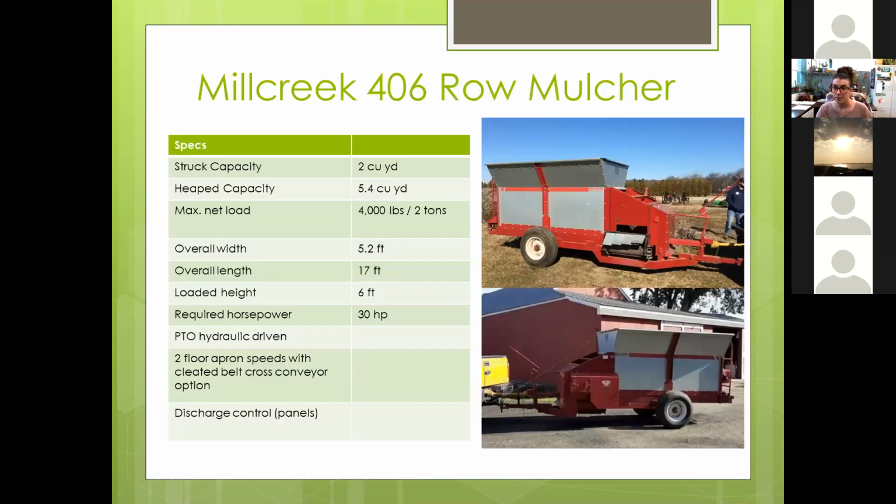So this is the Millcreek 406 Row Mulcher. This is the one that we recently purchased. We purchased it from Lyrac, the Cornell facility up on Sound Avenue. This is actually a 1999 Row Mulcher, but it was barely used. I think it's in great condition.